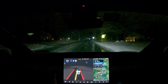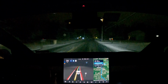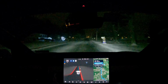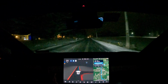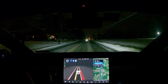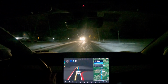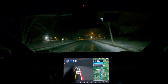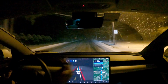And again, now you can see we've got snow kind of coming towards us, snow on the ground, and it's doing a pretty decent job right now, but you saw earlier how it was really struggling with figuring out where the road was. And not just as simple as it not knowing where the center line was. It sometimes was rendering the road edge almost to the middle of the road, and sometimes it was rendering the road edge way far past where it actually was.